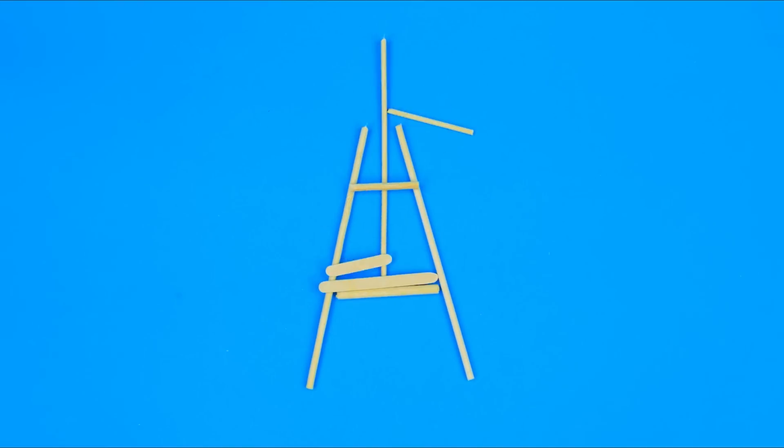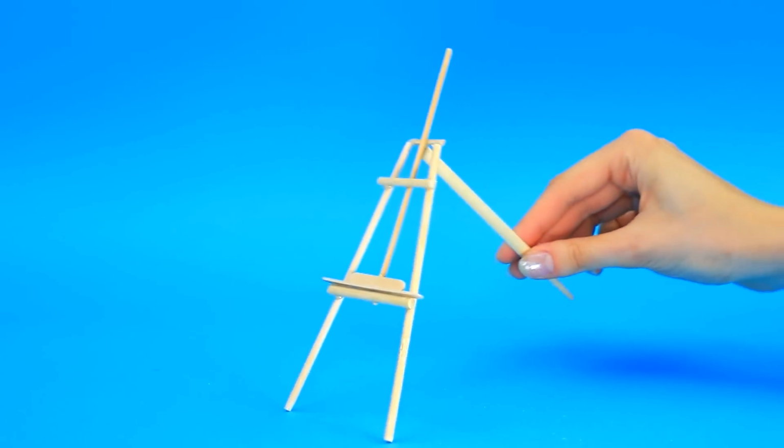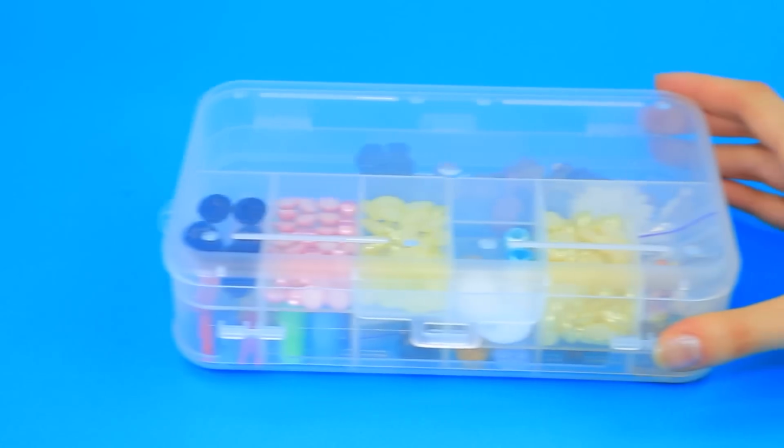Make a tripod easel from wooden skewers. Nice. Decorate a cardboard frame with beads.